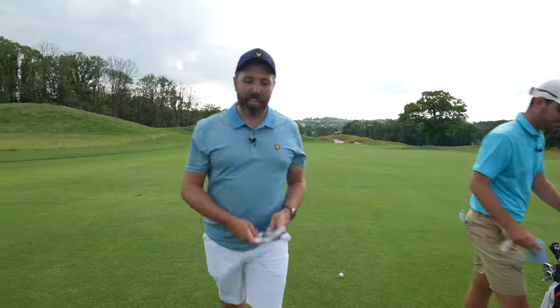Cool. Okay, here we are. Final fairway. Ryan's hit an unbelievable tee shot. One of the greatest I've ever seen. How far have you got? 128 playing 134. 134 yards. Got one mulligan remaining. He holds out here.